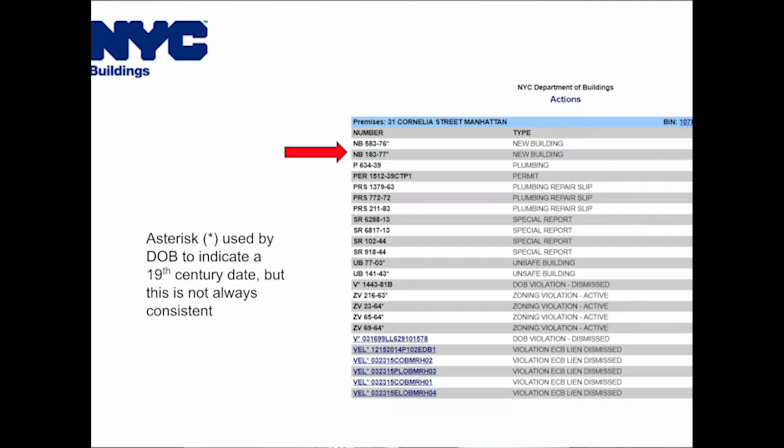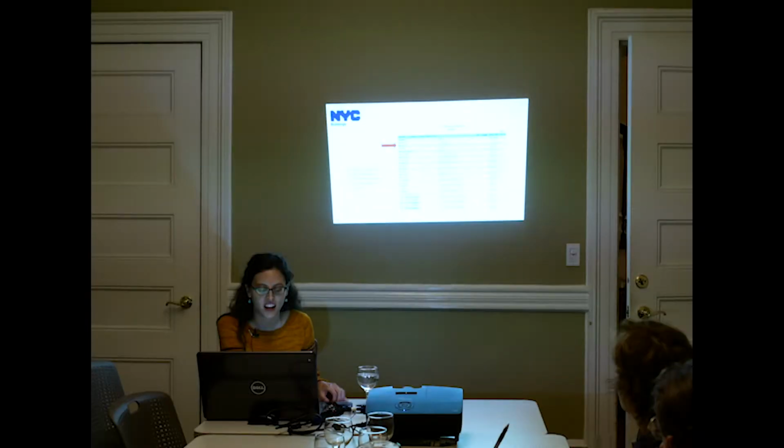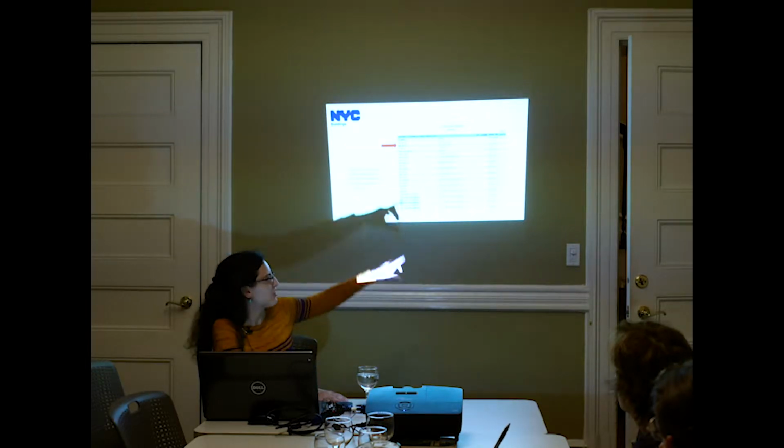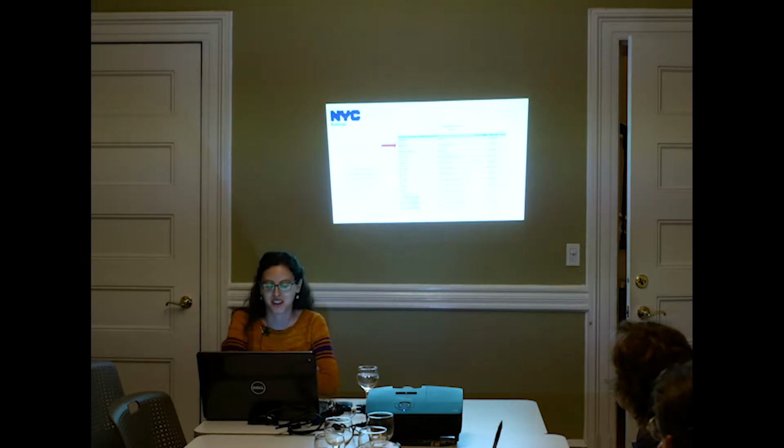And for this property, it comes up, actually there's two different new buildings, which is a little confusing, but for this particular property, it's NB 183-77 with an asterisk. And DOB places an asterisk next to numbers that denotes it was 1877, not 1977. It's not always accurate, and actually it's very confusing because over there it says 1977. So the computer, whatever they do, it needs to be fixed.